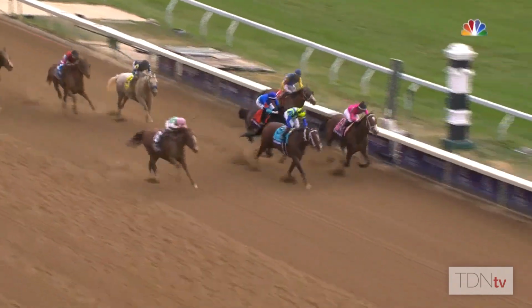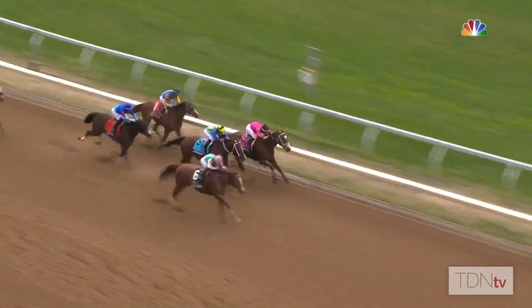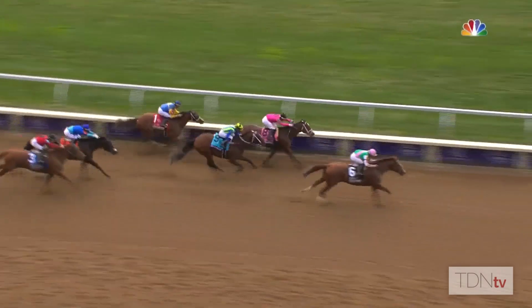Here comes Cz Rocks up the rail, Jackie's Warrior. Elite Power on the far outside, and Elite Power gets up to win the sprint.